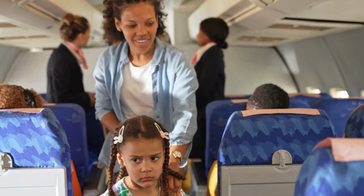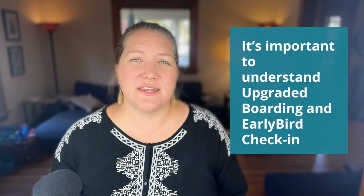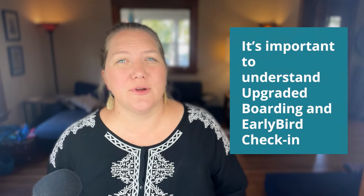Now, if you travel with a kid that's 6 or under, the good news is that you really don't have to worry about this at all. That's because you'll get to board with family boarding, which is between the A and the B boarding groups. So you'll always get to sit together. But for everyone else, under current policies, it's important to understand upgraded boarding and early bird check-in.